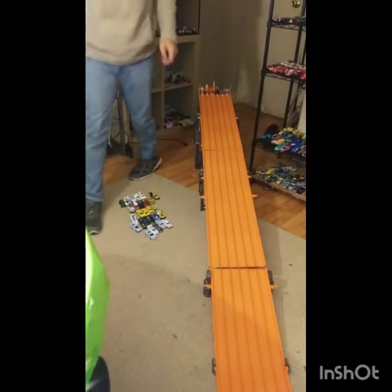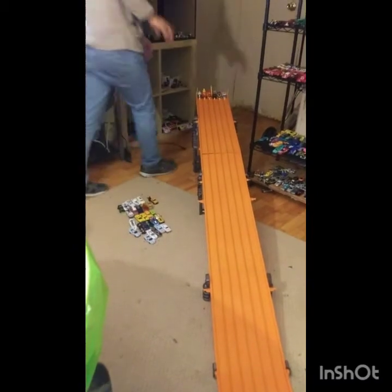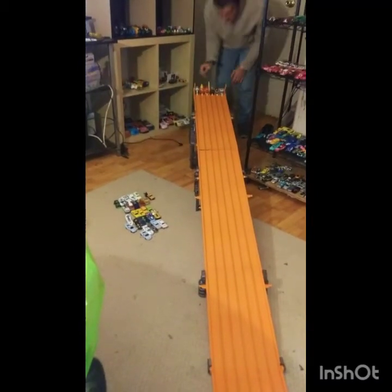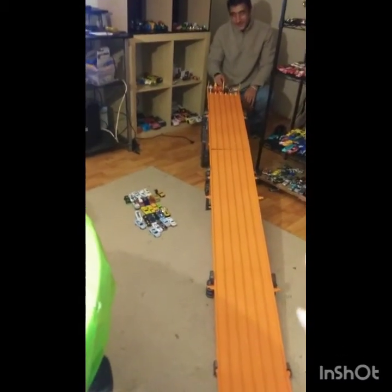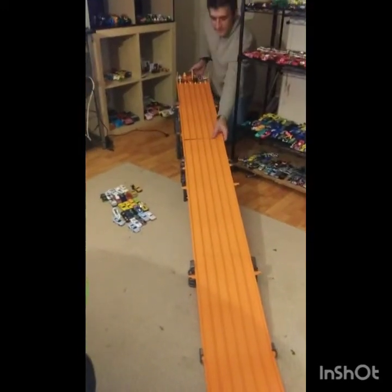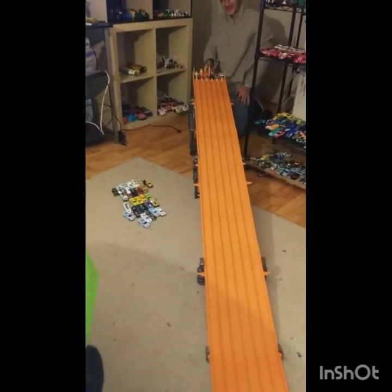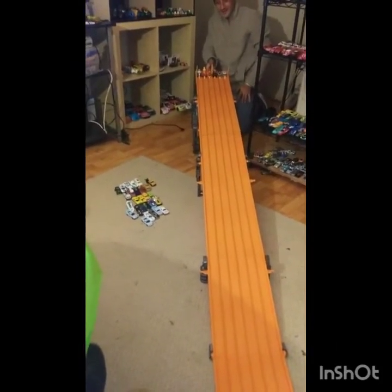I knocked the track over. Need a little repair. There we go. Oh, that's it. We had to repair the track. All right. So, on your mark. Is the top part coming undone, too? It looks like it needs to be popped in. It's all right. Okay. You're going to have a jump tonight. All right, so, mark, get set, go!